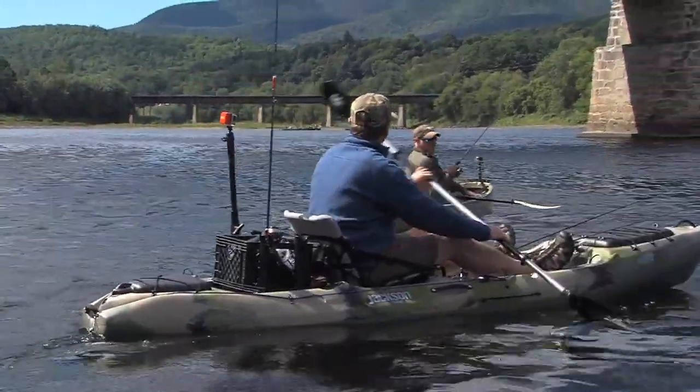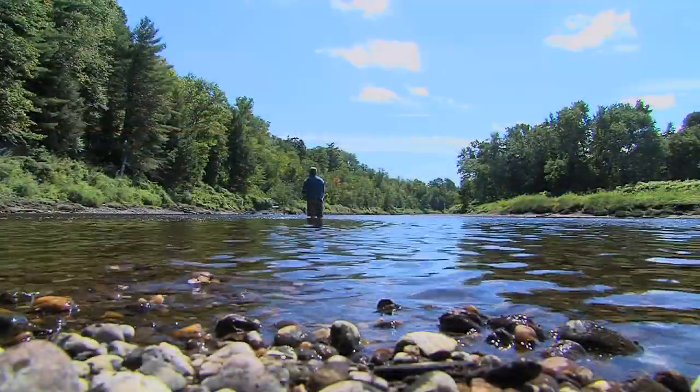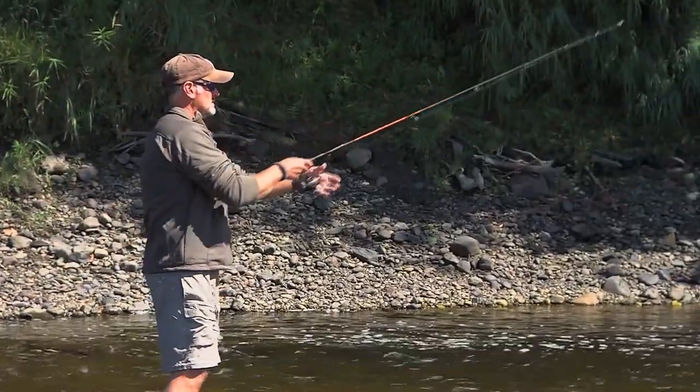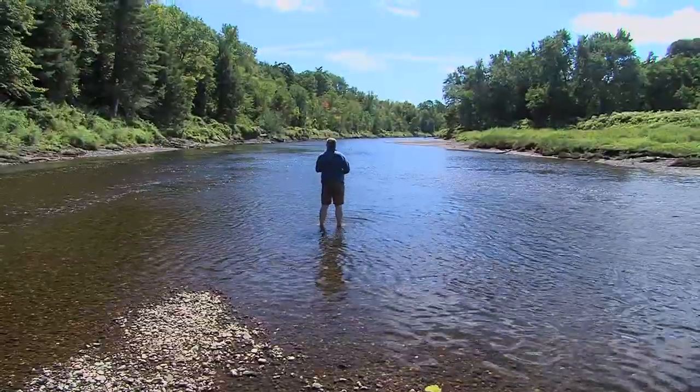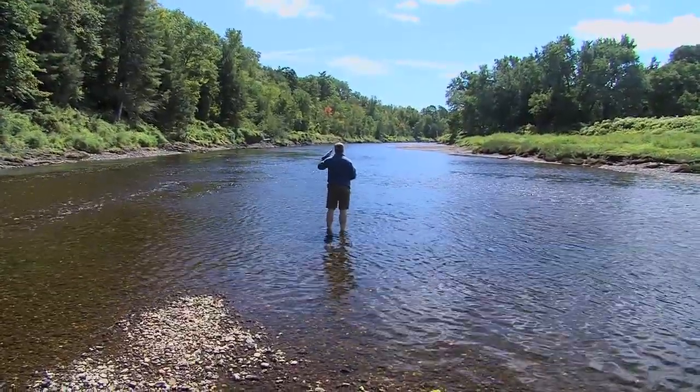The ease of getting in and out of our kayaks allowed us to break up our float with a little wading and shore fishing. It felt good to stretch our legs and, of course, catch even more fish. Here's a fish. Another little guy. Jumper. Boy, he's pulling great with the current. I think these river fish are stronger than lake fish. That's a fish that's just a little over a foot.